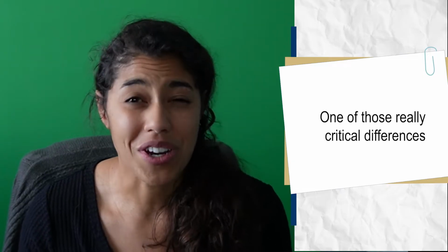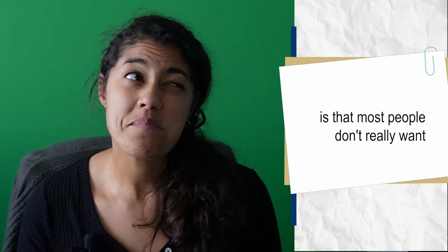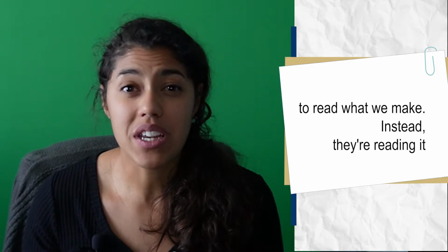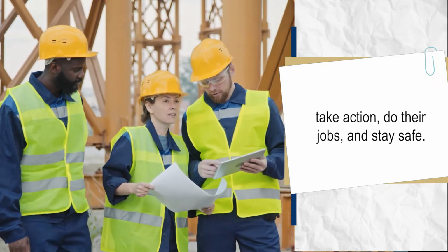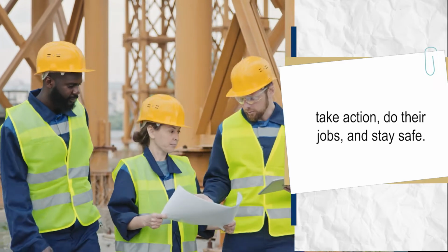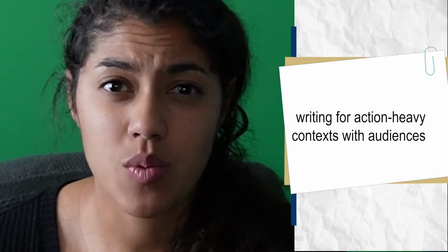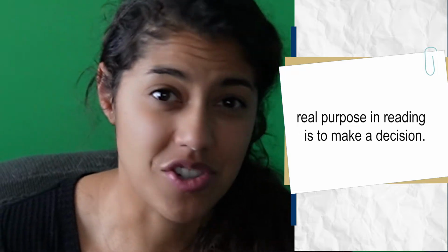One of those really critical differences with TCID and other writing is that most people don't really want to read what we make. Instead, they're reading it because they need to. They need that information to make a decision, take action, do their jobs, and stay safe. We are practicing writing for action-heavy contexts with audiences whose real purpose in reading is to make a decision.